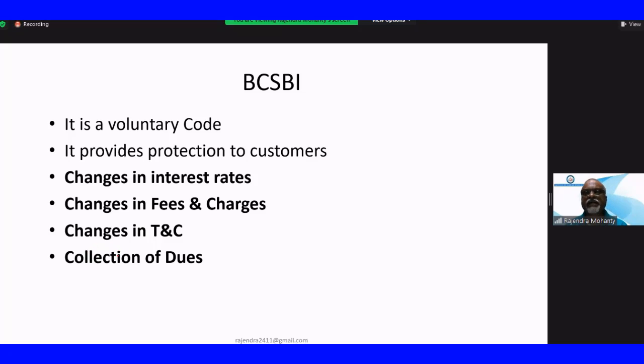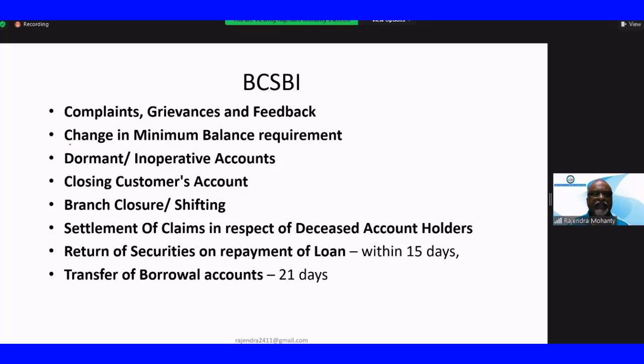Similarly, some codes are for SME advances, on how the rules are to be followed. So different codes are there. Basically, complaints, grievances and feedback are received by the BCSBI. Changes in the minimum balance requirement, dormant or inoperative accounts: these are the different things in the code, and various things are applicable. Then there is return of securities on repayment of loan. If a loan has been repaid by the borrower, within what time should the security obtained by the bank as collateral be returned to the borrower? It says within 15 days it should be returned.